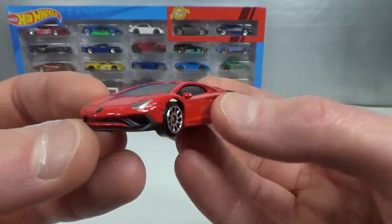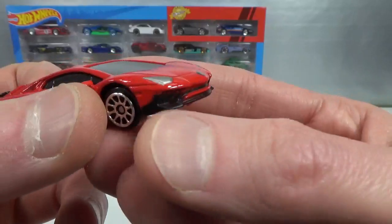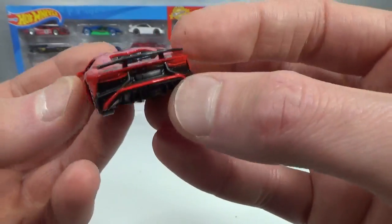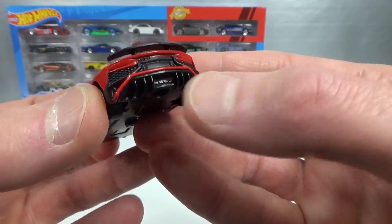So the red version of this, headlights, logo, and then some black paint here on this metal bumper. Plastic spoiler, some black paint again on the back, big diffuser.